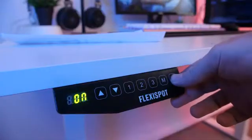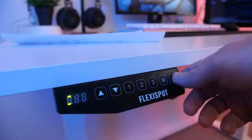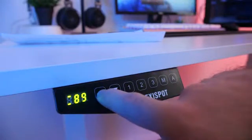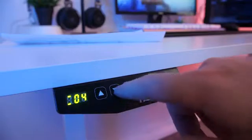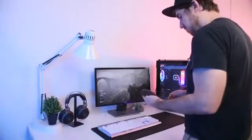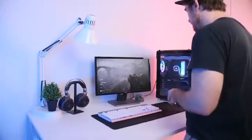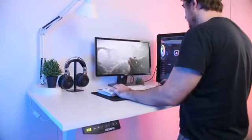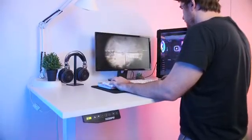You also get a timer that you can set between 1 minute and 99 minutes, just to remind you to stand up if you are sitting for a long period. Now, as for pricing for this larger frame, it is retailing for around 9,000 Rand, which is still again quite more affordable compared to some of the others out there.